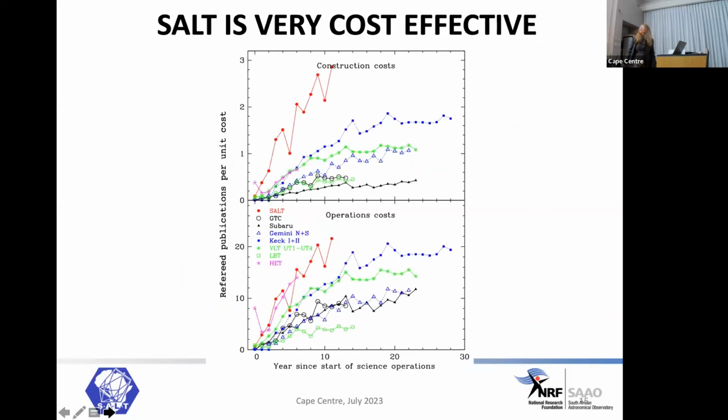And in terms of cost, SALT was built because of its fixed altitude. It saves a lot of costs and is also operated on a shoestring, which is something our bosses are very proud of, and I'm not so proud of. I wish we had a little bit more funding, which wouldn't harm that much the curves, but would give us a bit more money to play with. Anyway, it's very cost effective.